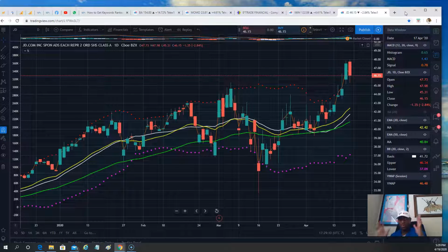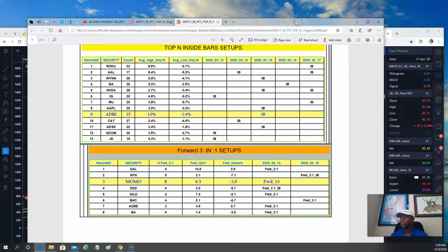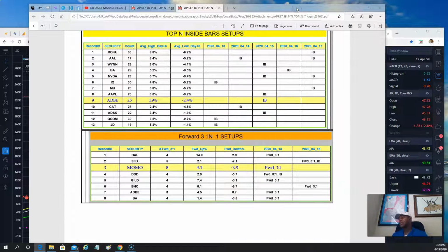So in summary, what did we talk about today? We tackled the current position, where the market currently stands, right? And we introduced to you setups that we will be unveiling in more detail in the future, which led us to the stocks that we're going to be watching this coming week. Roku is one of them. AAL is one of them. You can put WYNN in there as well.